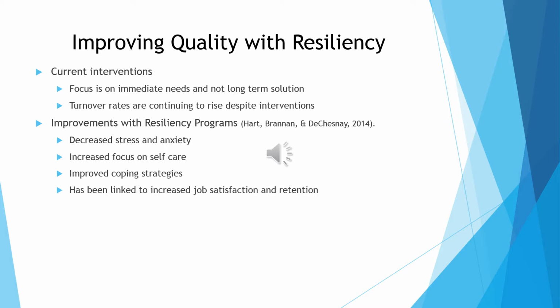Our turnover rates are continuing to rise. Organizations must be more aware of what the nurse needs. Resiliency programs have been implemented at other organizations and have shown promising results. Programs have led to decreased stress and anxiety and an increased focus on self-care, improved coping strategies, and have also been linked to increased job satisfaction and retention. Nurses who work in a healthy work environment are more satisfied and less likely to leave.